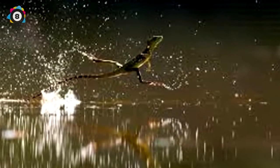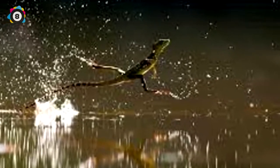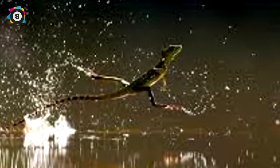Aptly nicknamed the Jesus Christ lizard, this beautiful turquoise-green reptile is also known for its running speed on land, up to 7 miles per hour, and for its ability to remain submerged underwater for up to 30 minutes.